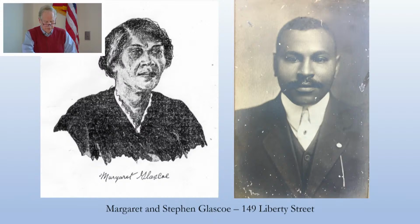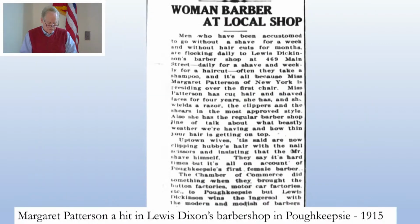his barber duties. One day in 1914, a barber named Lewis Dixon, accompanied by his driver Stephen Glasgow, came to the shop and was so impressed by her that he asked her to join him in his shop in Poughkeepsie. So Margaret and Lloyd moved to Poughkeepsie in 1914. Mr. Dixon's instincts were confirmed by an article in the Poughkeepsie Eagle News in June of 1915. The article reads in part, "Men who have been accustomed to go without a shave for a week and without haircuts for a month are flocking daily to Lewis Dixon's barbershop at 469 Main Street. And it's all because Miss Margaret Patterson of New York is presiding over the first chair." So life was improving for Margaret.